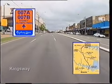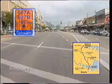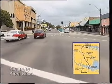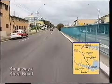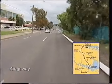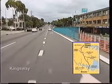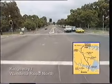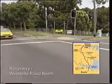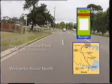This is an example of the signs you'll see on the route during games time. Cross the intersection at Kiora Road. Prepare for a right-hand turn at the next intersection at Wandella Road North. Turn right into Wandella Road North. There is one pickup in Wandella Road North at Seymour Shaw Park.